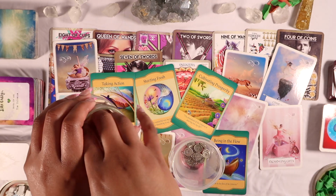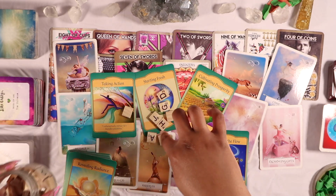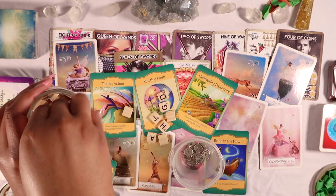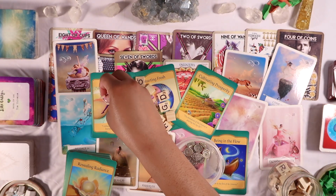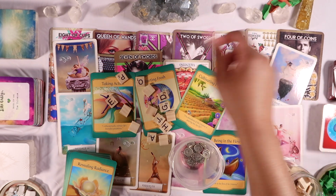All right, let's get into their initials. Let's get up in there. First of all, we got HGD. I immediately thought of Gigi Hadid. So this person may be model-esque in the way that they look, which doesn't surprise me because we are using the fashion tarot.